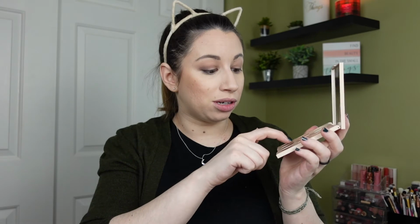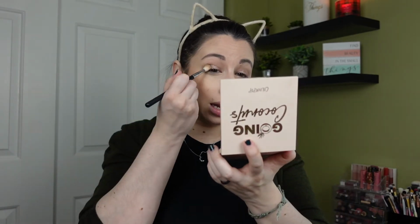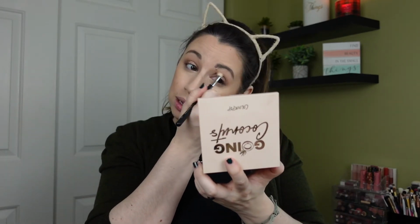So now that we're here, we're all blended together. I go in with the middle shade, which is Cocoa Crush, which is so beautiful. And I just tap that all over the center of the lid. I think that the palette is worth it for that shade alone. That Cocoa Crush shade is so beautiful. And again, I go back in with my fluffy brush and I blend. And that's the eyeshadow that I use.